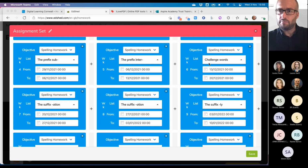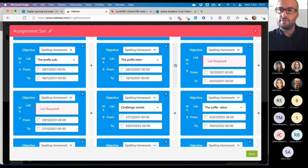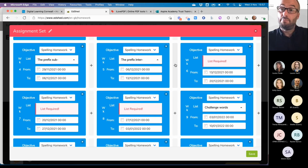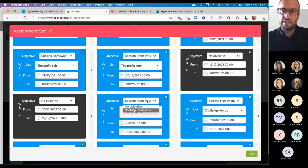In Cornwall, I believe that this is going to be the last week before the Christmas holiday. So at this point, I'm going to press a plus button here, and stick in an extra week because I want a week off, and then I'm going to put 2 more of those in, a plus and a plus, because there's 2 weeks over Christmas. Now here, I had to do a bit of thinking about where I actually want this. Here, I'm going to go for no objective, no objective, no objective.